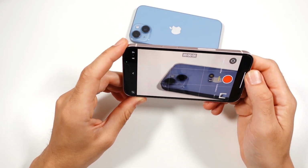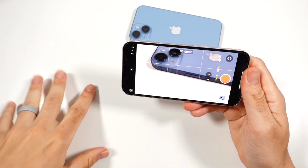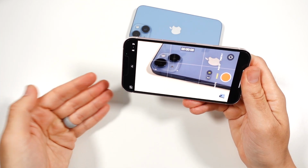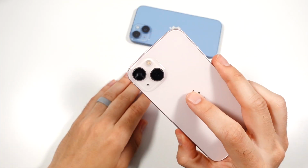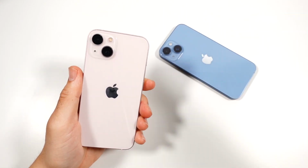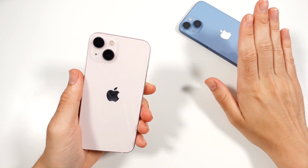So if you just want a really good video camera, great social media photography, videography, but you're not going to that pro level, you just don't care about that, this phone, I'm telling you, this phone is for you. If you do action stuff, you're going to need the 14, like action mode, like you're using it like a GoPro, you're going to need the 14. But I'm pretty sure a lot of you aren't doing that.